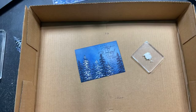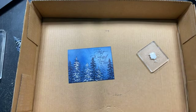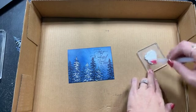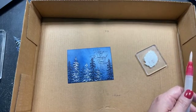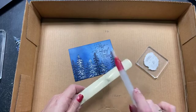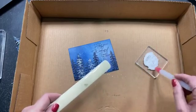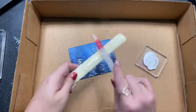Then I'm going to take some water. I just have a little spray bottle, a little spritz bottle. And I'm going to take a little paintbrush, mix that water around. And you can use whatever you have on hand. What I like to use is my bone folder. Get a lot of paint and water on your brush, and then I just like to make snow. You can do as little, as much as you want, whatever floats your boat.